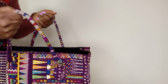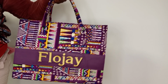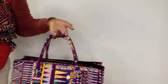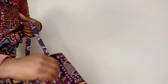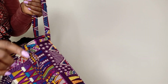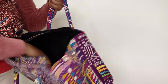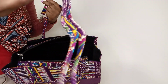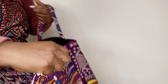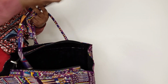The handle is very strong. Even if you are carrying something that is very heavy, you can still feel comfortable with it. And then we also have this thing, which, if you decide to extend it, you can extend it like this. You can extend it, put the hook here, and it's very long.